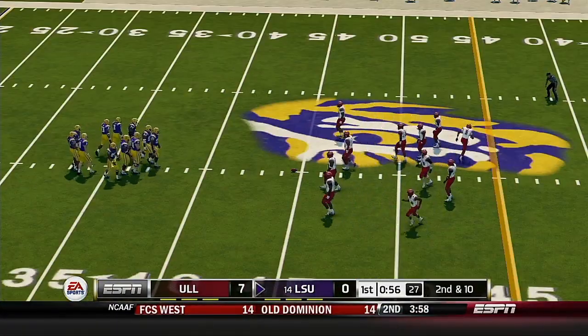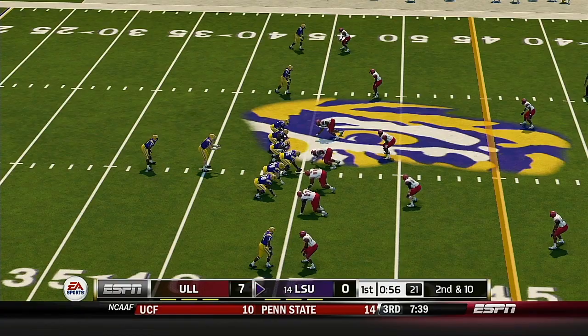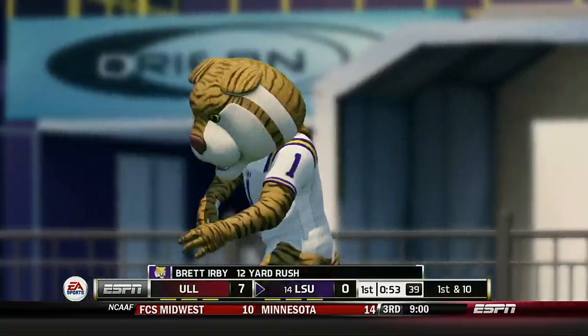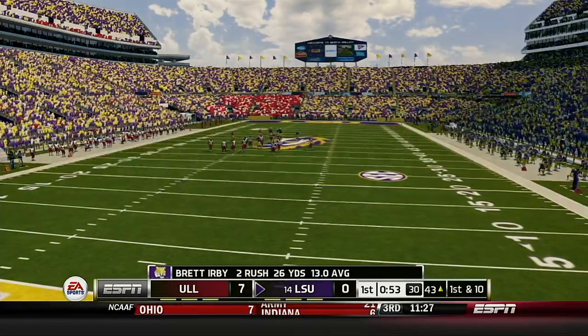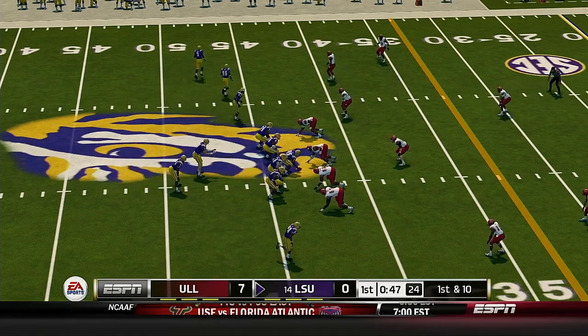It's 2nd and 10, ball on the 45-yard line. Gains his way to the 43-yard line. And the tailback broke that one for a very nice gain. Give the offensive line some kudos there. They blocked very well up front to create the holes for this back.